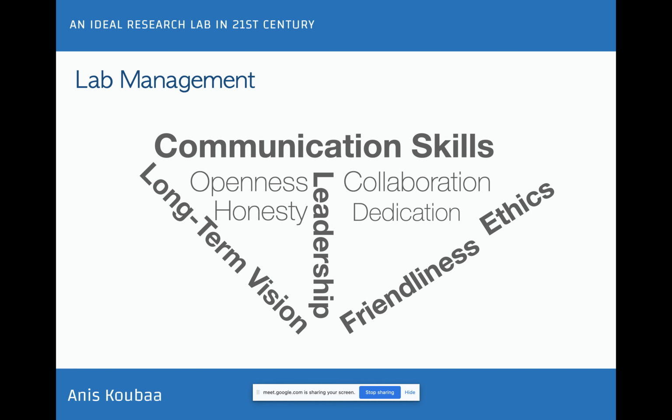You have to be dedicated to your lab, and you have to work for the vision that you have made for the lab. And all of these represent the leadership skills that the lab leader has to have to successfully conduct his research lab.